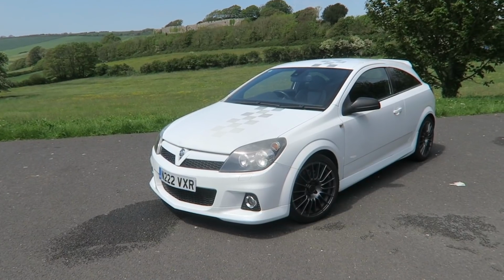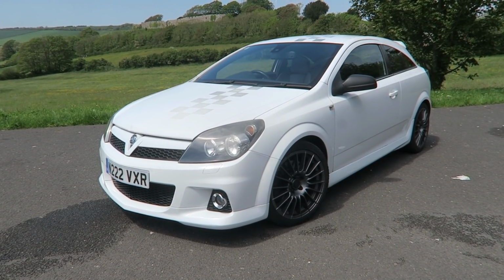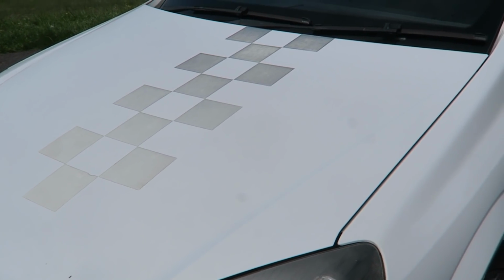It might just be this one. It's got 122,000 miles on it. It has been loved and looked after, this car. Yes, there's a dent on it. Yes, the stripes and the checkered bits are fading, but this has no mechanical worries whatsoever. It has been serviced, it has been loved. It's been the entire ownership of the owner of this car, if that makes any sense. It's been absolutely cherished but daily driven.